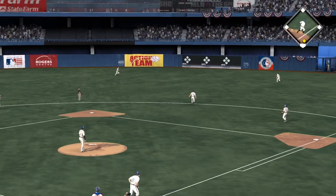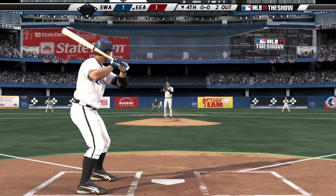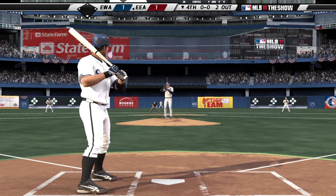And he goes the other way with a fastball as this is hit in the air toward the gap in right center. Ogle will range to his left and put it away, 2 down.